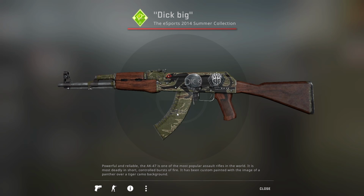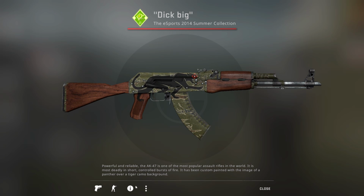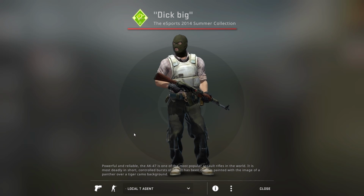Good looking skin, an old one from the Mousesports 2014. This one has a wear rating of 0.343. It's a gun that can only be used by the terrorist team.